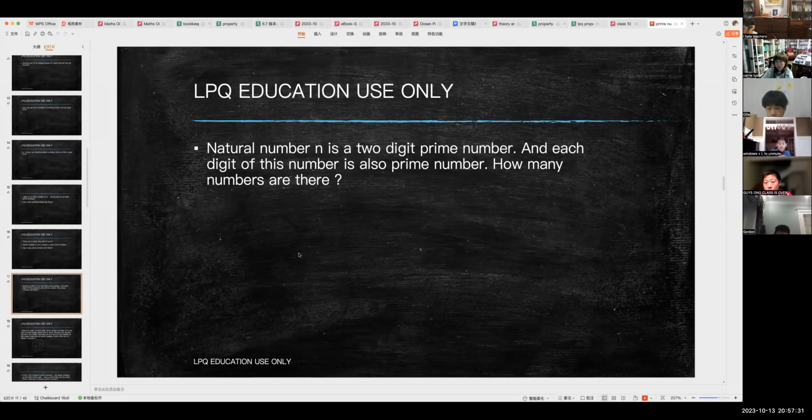Okay, let's take a look at the last one. Natural number n is a 2-digit prime number, and each digit of this number is also a prime number. How many such numbers are there?